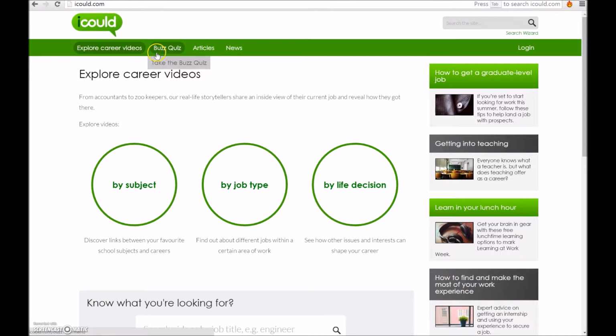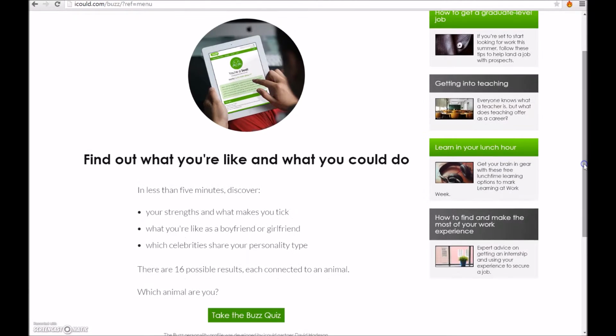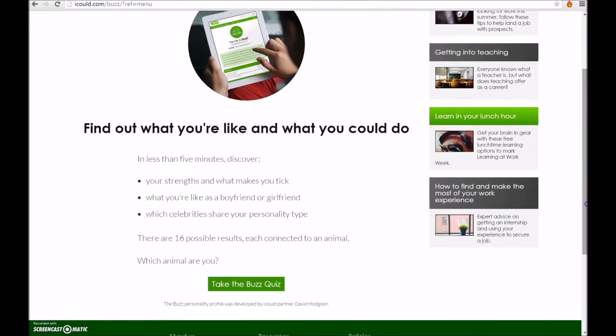Another great little tool that the iCould website has is this Buzz Quiz, which is a really short, about 5-minute quiz, asking various questions. And comes out with what your strengths are really, and kind of what makes you tick. Actually it says it here, strengths, makes you tick, and connects your sort of personality and interest to an animal, but also comes out with some career suggestions. So that can be quite a fun little activity to do, just for a bit of inspiration.